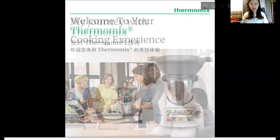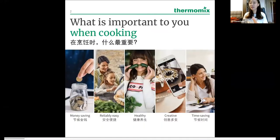Welcome everyone to our Thermomix experience. Can I know what is important to you when cooking? Is it money saving, reliable, easy, healthy, or creative? To me, creative is very important because I have 8 family members to feed every day. So I really need to keep on changing dishes and make something that they will like. Or is it time saving?